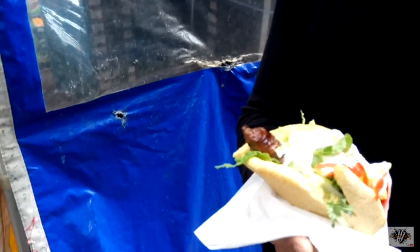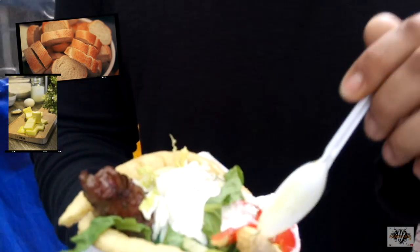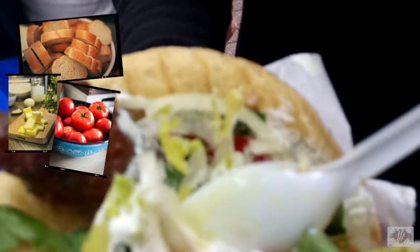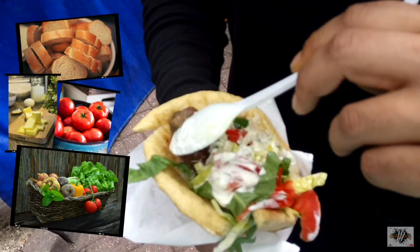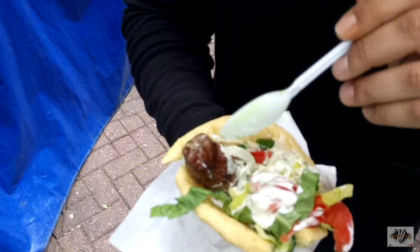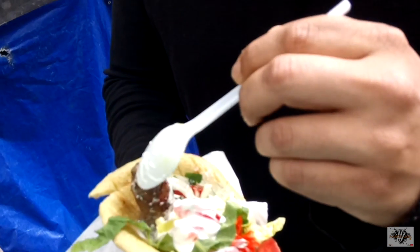So I managed to get the lamb souvlaki. If you look down here, this is what it is. It's beautiful. It's a piece of bread which is grilled with a lot of butter, and then you've got tomato in there, a yogurt-based sauce, and fresh vegetables. Then you've got the pièce de résistance, which is the lamb itself. The lamb, as you saw from the earlier videos, is grilled, and it's got a lot of different spices, herbs and flavours in it, and that's what we're going to try.